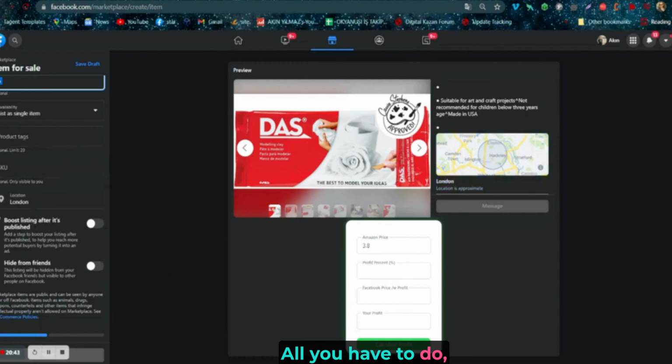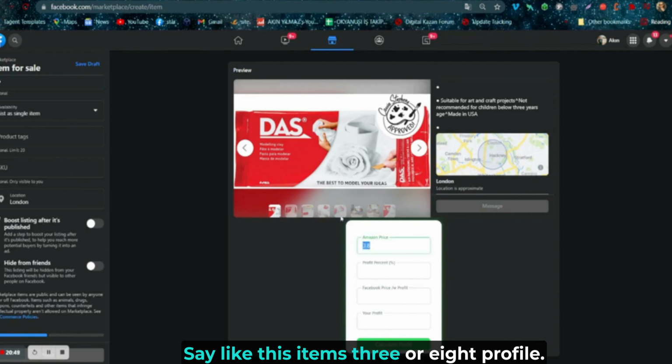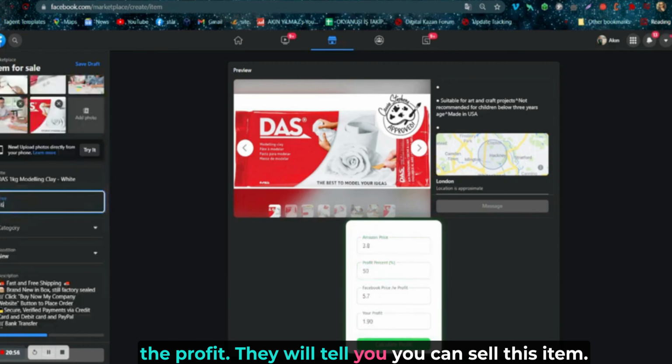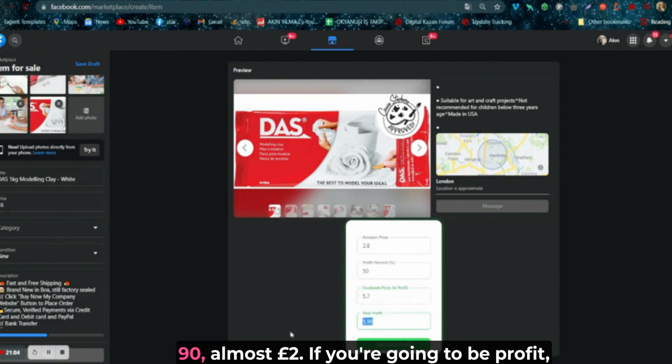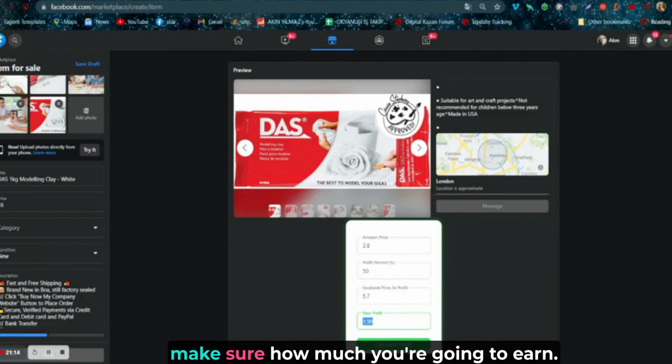All you have to do is put in your profit margin. Say this item is 3.8 profit, and if you want to put in 50% as I told you and calculate the profit, it will tell you that you can sell this item for 5.7 pounds. This is going to round to around 6 pounds, so almost 2 pounds is going to be your profit. I want to see how much I'm earning, and I always highly recommend everyone who lists an item to make sure how much you're going to earn.